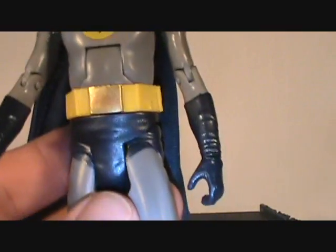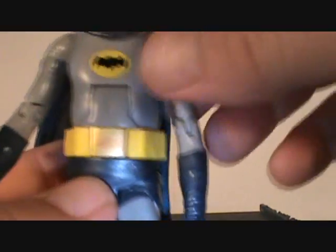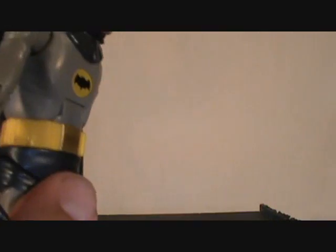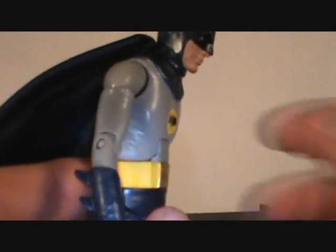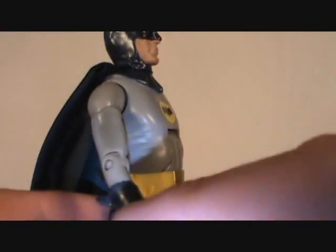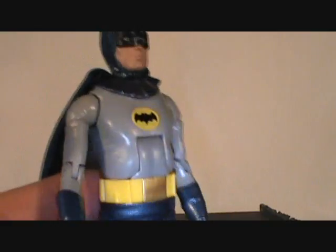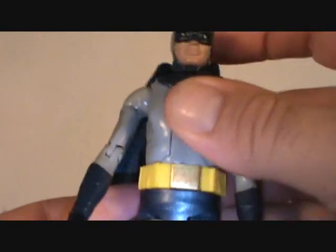For his high water belt here, he does turn at the waist. As you can tell, there is an ab crunch. And he gets a good range of motion, bending forward there. I'll keep him in frame here. And he can bend back like, oh, Robin, should not have had that last bat burger. So, there you go.